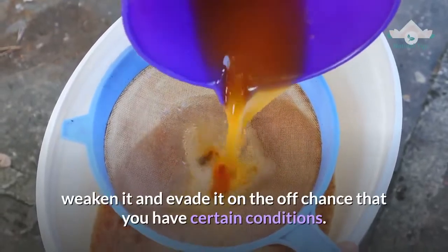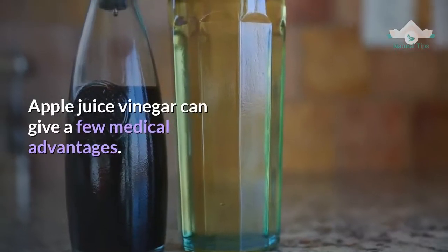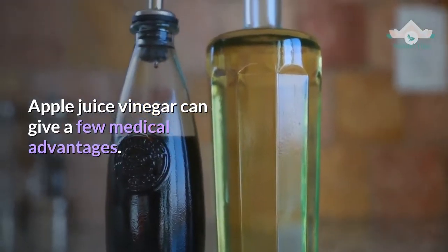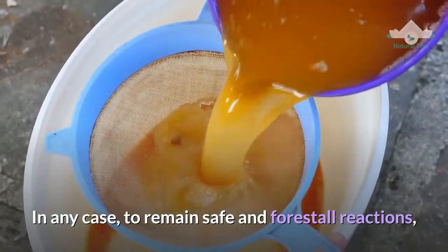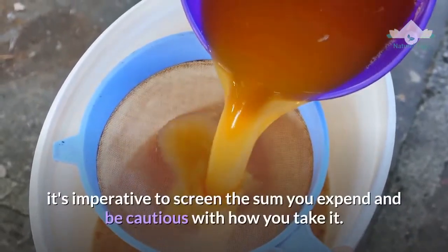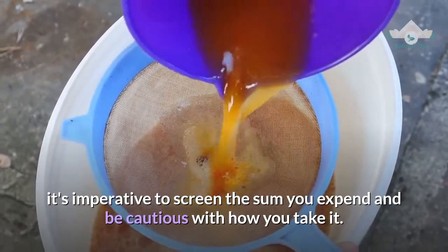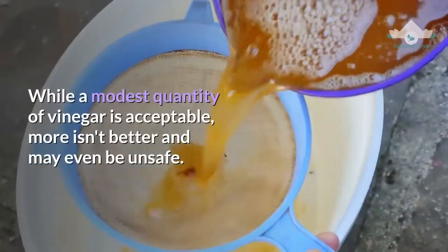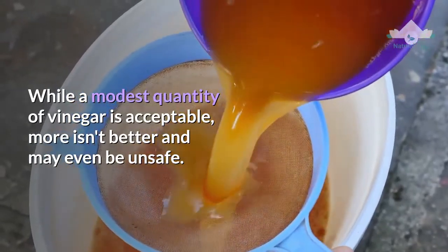if you have certain conditions. Apple cider vinegar can provide some health benefits. However, to stay safe and prevent side effects, it's important to monitor the amount you consume and be careful with how you take it. While a small amount of vinegar is good, more isn't better and may even be harmful.